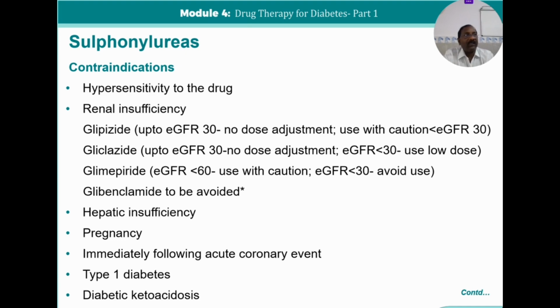In type 1 diabetes, all OHAs are contraindicated, and in DKA or any emergencies, it is better to go for insulin therapy only, no OHAs. So these are the contraindications to the sulfonylureas, any OHA.